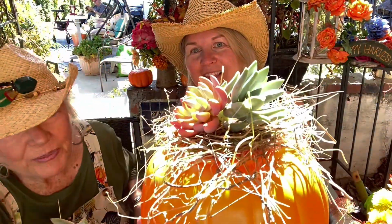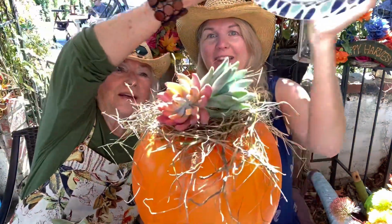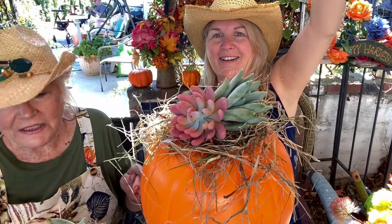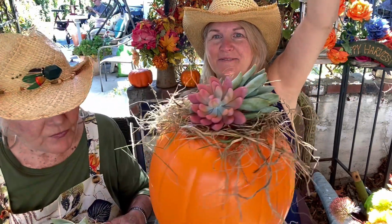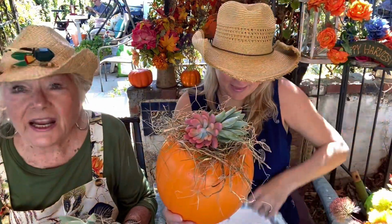Oh, that looks so pretty. Hold it up and turn it around. Oh, see, we need the plate again. Wait a minute. Where did you do that? Right here. Right there. This is crazy, isn't it? About right there. Doesn't that look nice? So we are going to continue with all these little wonderful succulents, and I think this might take a while, but it's going to be fun.